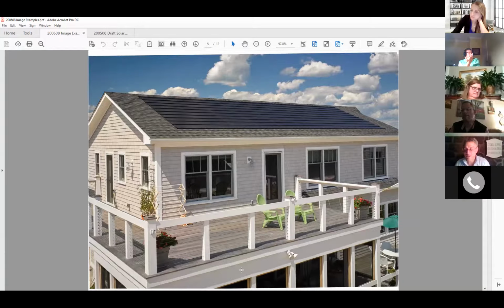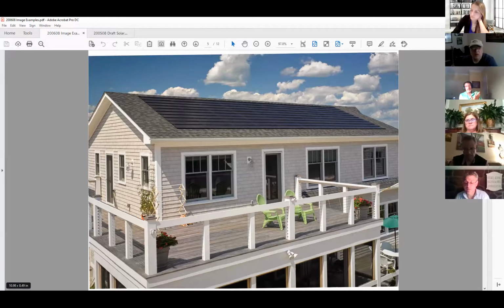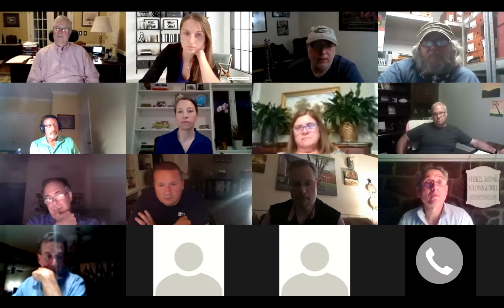Well, I'm kind of comfortable with Beth taking a crack at writing something up, and then we could look at it and decide if it needs to be tweaked or not. But I don't know. Are we asking her to make it integrated, like replacing shingles, or are we okay with having it lay on top of existing shingles? I think it needs to function as the roof.